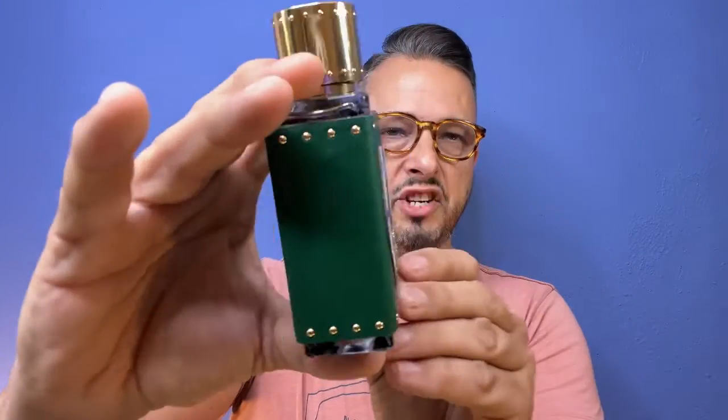So cool presentation, right? It already invokes a tropical feel, and with the name of Birds of Paradise, that's probably what you think you're getting. So let's go ahead and spray it on my skin. I've worn this fragrance for a few days, and I'll give you my impressions of it on skin and all the pertinent information about how long it lasts and all that stuff.